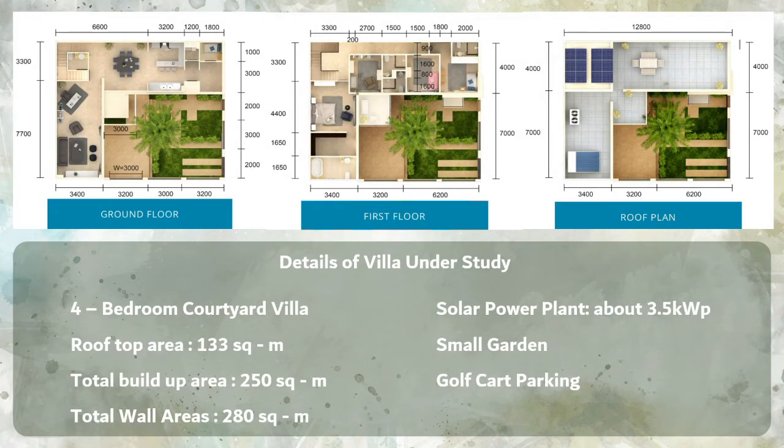The chosen building is a 4-bedroom villa with a courtyard. Its total built-up area is 250 square meters with a rooftop livable area of 133 square meters. It has facilities such as a solar power plant, a small garden, and golf cart parking.